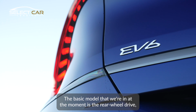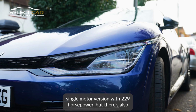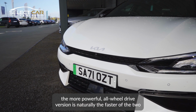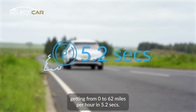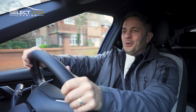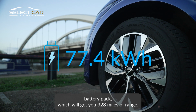The basic model that we're in at the moment is the rear-wheel drive single motor version with 229 horsepower, but there's also a twin motor all-wheel drive version with 325 horsepower. The more powerful all-wheel drive version is naturally the faster of the two, getting from 0 to 62 miles per hour in 5.2 seconds, but the rear-wheel drive car takes 7.3 seconds. Oh. Flip heck.